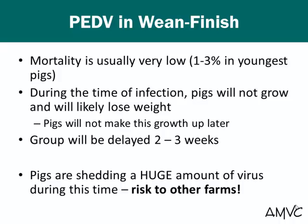They will, however, lose weight. They'll grow slower, and you'll probably see 2 to 3 weeks additional time to get them up to market weight. And then remember that these animals are a huge risk to your other farms during that time that they're shedding virus. They're going to be shedding huge amounts of virus, and that will be very easily tracked across the countryside. If you're working both with finishers and sow farms, you could very easily move it from your finishing barn into your sow farm. So just because this doesn't cause great losses in grow finish doesn't mean it doesn't have a lot of risk to your system or to your farm.